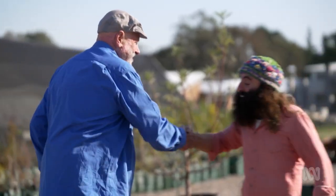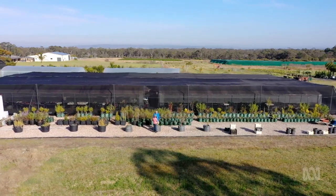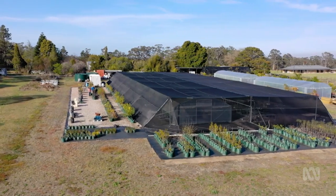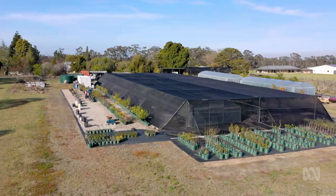Peter. G'day, Costa. Good to see you, mate. Fantastic. So this is your plant cave. Made with blood, sweat and tears. Now, the big question. Clivias. No, it's Clivias. Really?